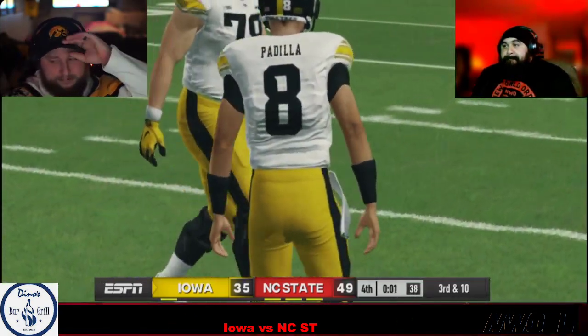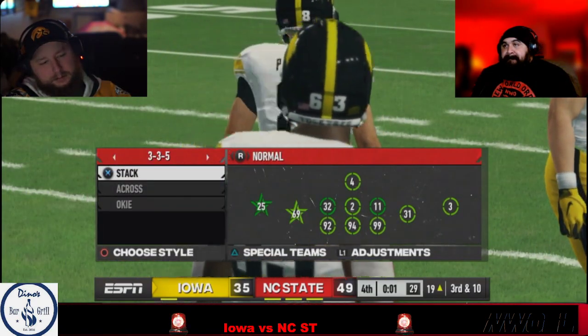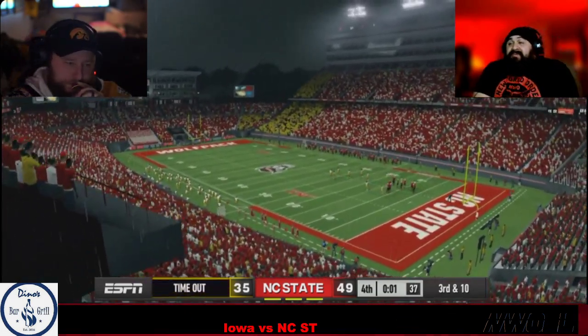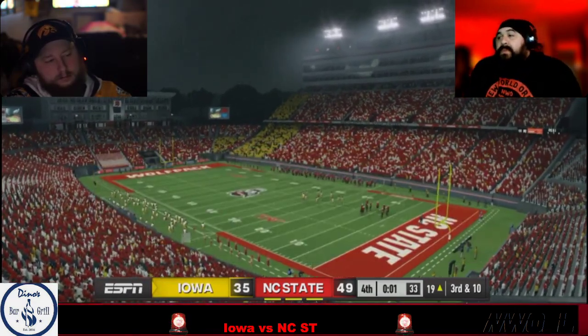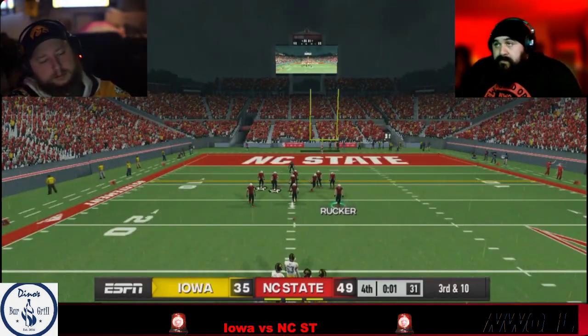Padilla throws. It's going to be batted down again. 1 second remaining. So 3rd down and 10 from the 19. Should be our final play of the ball game. Iowa using their final timeout, making sure everybody is super fresh for this last play.